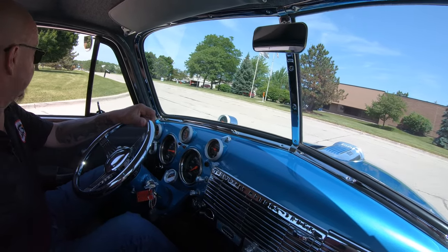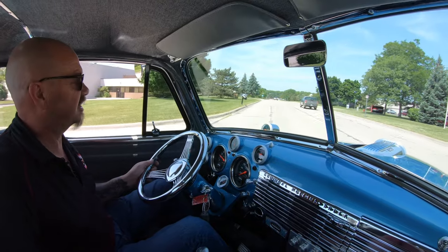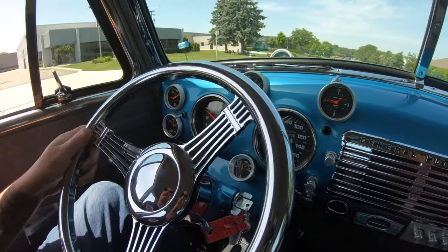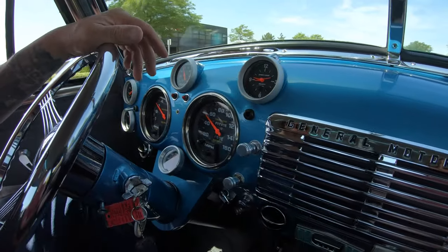Get her downshifted into first here. See how easy that was? As you can see here on the dash, everything's looking sweet up here also. The tach, the speedo. Of course, we got all the other gauges we need here looking sweet. All the chrome in here is looking good.